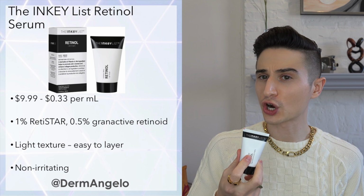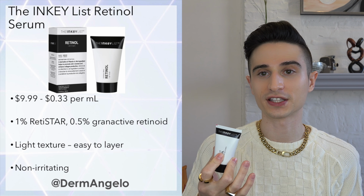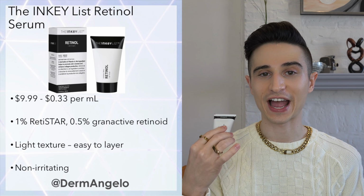Next up, we have the INKEY List's Retinol Serum. This has 1% Ready Star retinol, which is kind of a blend of ingredients that help to stabilize the retinol. It also has 0.5% of granactive retinoid. Granactive retinoid is becoming a little bit more popular in OTC products. You may have seen it featured prominently by The Ordinary. Granactive retinoid is actually a derivative of retinoic acid.